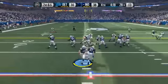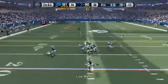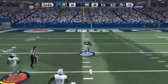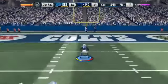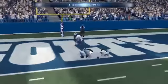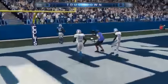Second and 6. Andre Johnson on the deep pass. No one's going to get him now. The 10. Taking it all the way home for the touchdown.